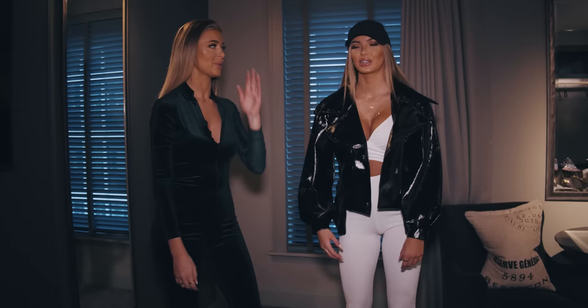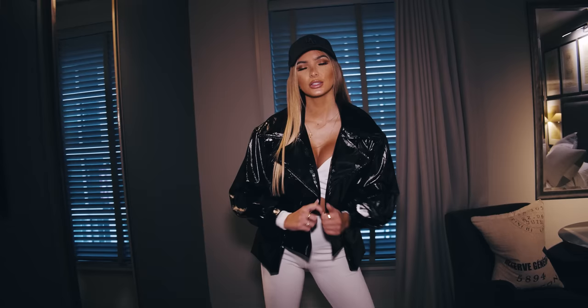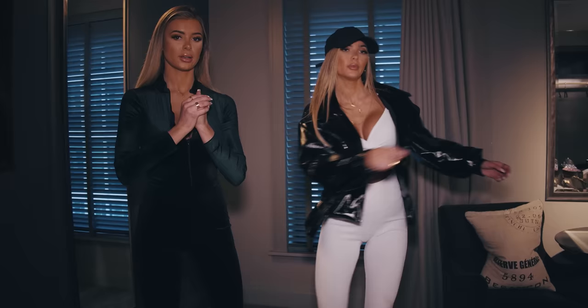So as you know, we've already shown this outfit in the video, but I chose to wear this shopping because I think it looks really nice. I've put it on with a hat because I like to wear a hat when I'm shopping sometimes. And it's freezing as well. Yes. And it goes really nicely with that jumpsuit that she had on. Yeah, it's a nice little outfit.